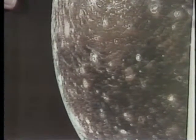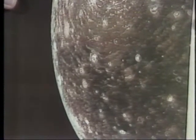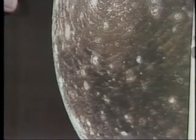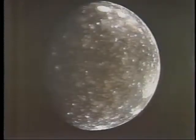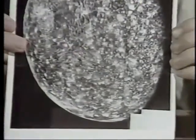Well, we think probably it was cratered at about the same time in history that the Earth and the Moon and Mercury were, and that was way back before our time, probably 4 to 6 billion years ago. But it hasn't changed much since then. This is another photograph in color of the entire planet, Callisto. Actually, it's a satellite, but it really deserves to be considered as a planet. And finally, a third photograph of Callisto, which shows in black and white a little more of the cratering detail.